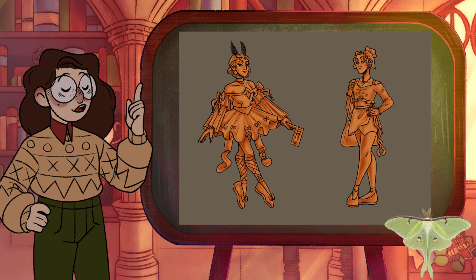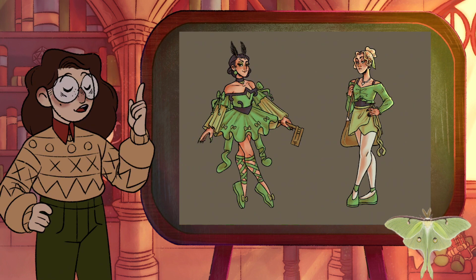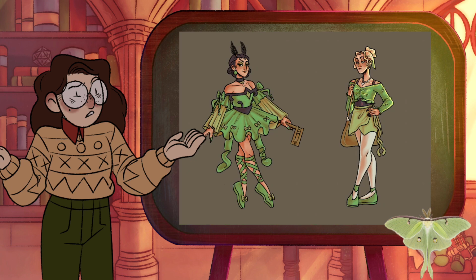I made her shirt off the shoulder because the way the Luna moth's wings point down really feels like it translates to off the shoulder looks. Obviously it's gathered to create a triangle in the middle. Also, is it just me or is there something butterfly-like about these gathered shirts? Maybe it's just because I see them in fairycore looks, but I don't know.